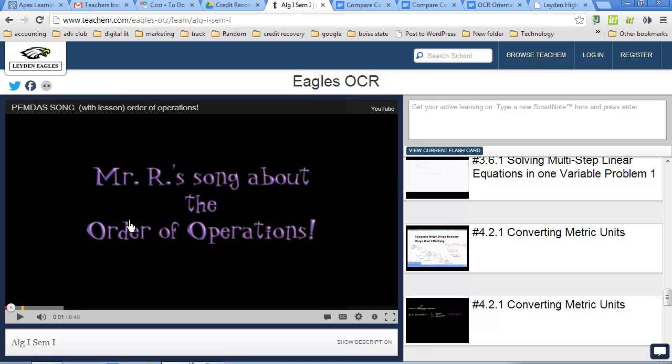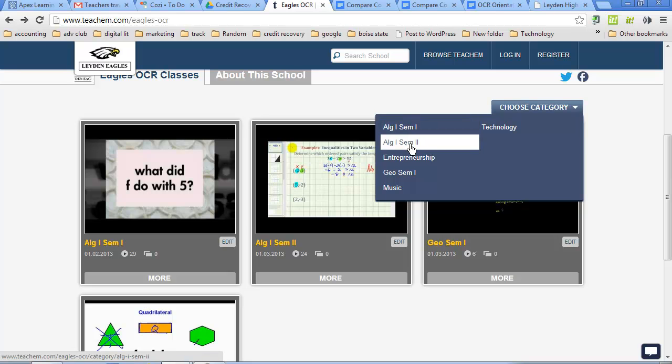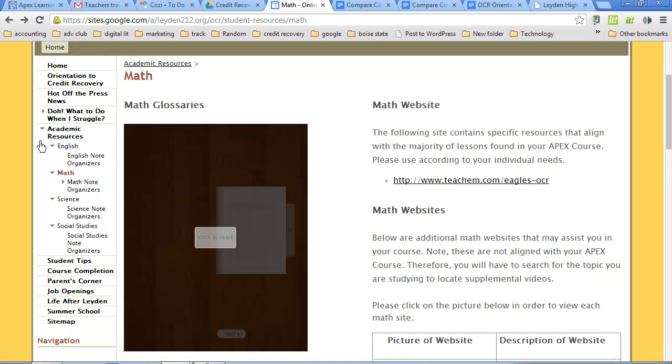Sometimes APEX doesn't do the best job communicating to you key information, or perhaps they do, you just need more information. That's what this site is for. So again, this is going to have categories for all the different math sites. Just choose the class you're in. Are you in Algebra 1, Semester 2, Geo Semester 1, Geo Semester 2, etc.? Okay? Alright, moving forward.